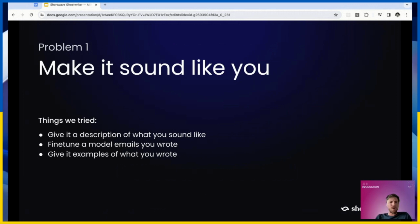Another thing we tried is to fine tune a model on emails you wrote. This actually works really, really well. It's just very challenging to do at scale across all the users of Shortwave. And then we discovered something that works really well too, which is if you give the AI examples of what you wrote, it's able to mimic the style based just on those examples.